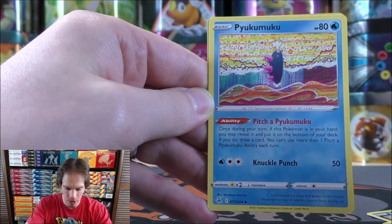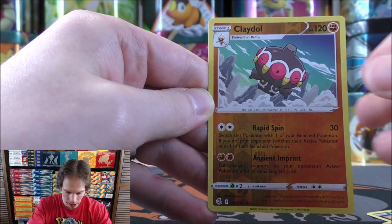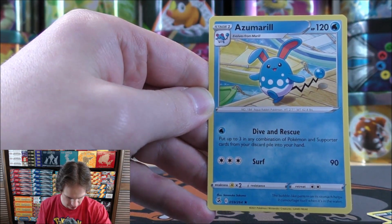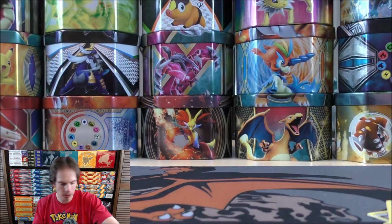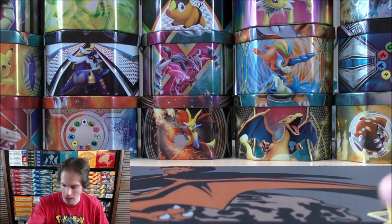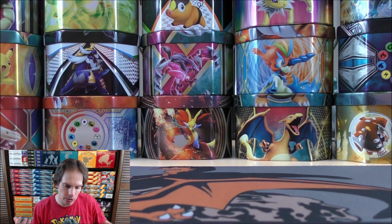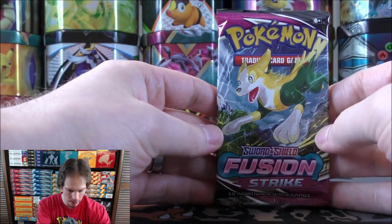Turtonator, Pyukumuku, reverse holo of a Claydol. Is this a rare? It might be. Yes, it is. And then Azumarill as the final card. I know one of the better cards in this set would be Genesect V, I believe. Yes. Genesect V, a very good metal type card that has a great ability on it.